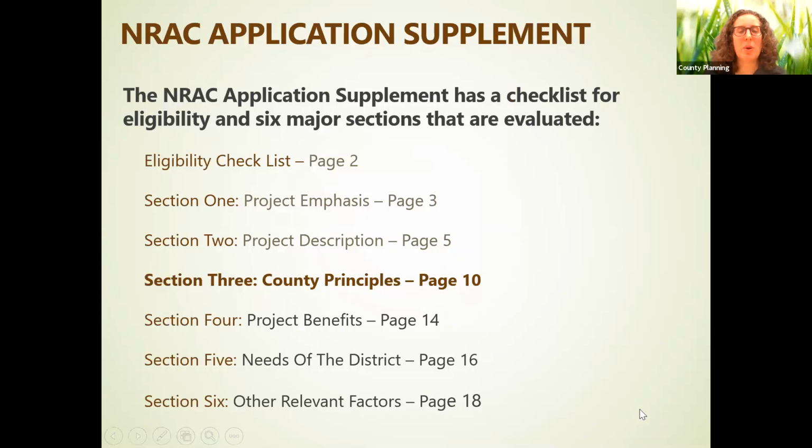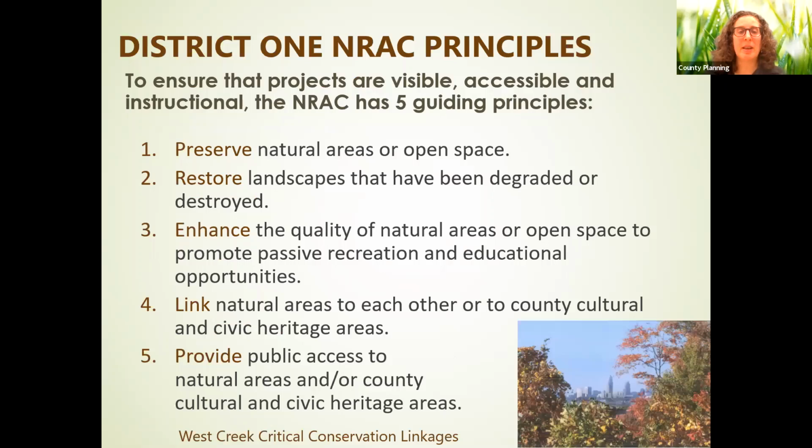Okay, so the county principles can be found on page 10 of the supplement, where you'll be given an opportunity to say how your project falls into that. Next slide. The five principles are to preserve natural areas or open spaces, restoration, restore landscapes that have been degraded or destroyed, enhance the quality of natural areas or open space to promote passive recreation and educational opportunities.